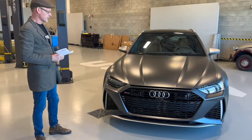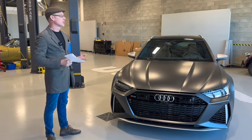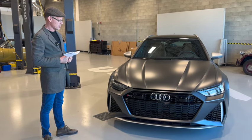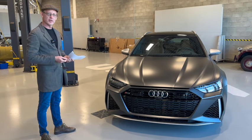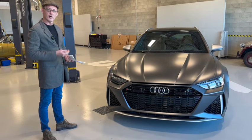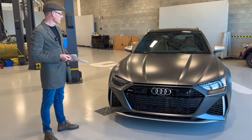I'll start with a short section about the Audi Sport, about the RS, about this car, and then we'll go through the bill of sale and the options that the car has. We'll do a walk-around video, a paint meter report. We'll have a look at the car underneath, and we'll finish it up with a driving video.